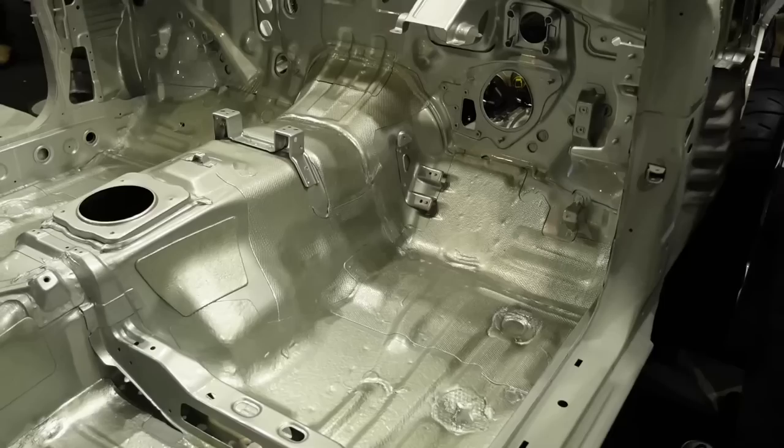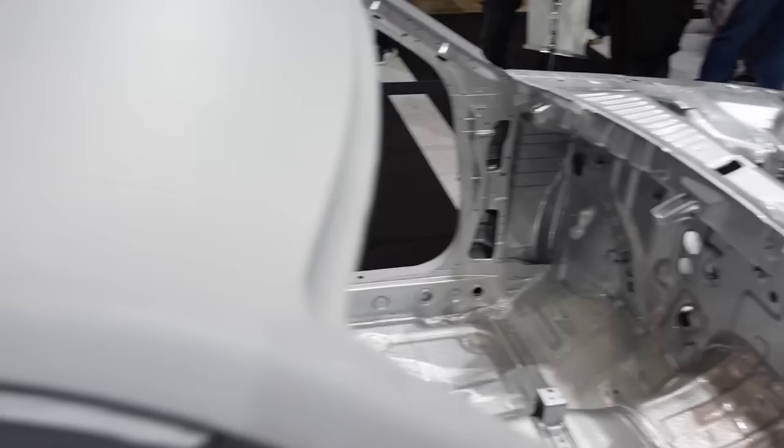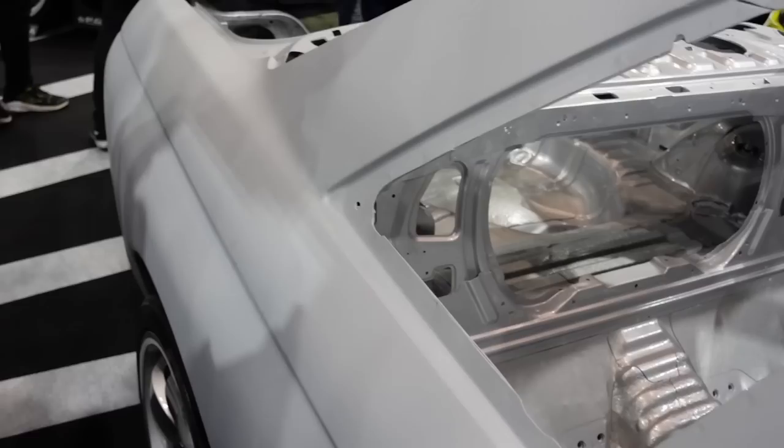And there's what a bare BNR32 looks like. Man, I don't know where this project is going, but it's got a new coating on the interior, still in primer on the exterior. Yeah, the display engine, you got an HKS clutch, double or triple it looks to be.